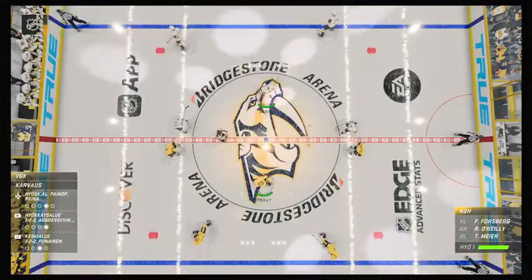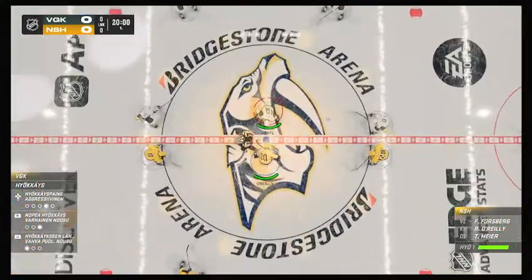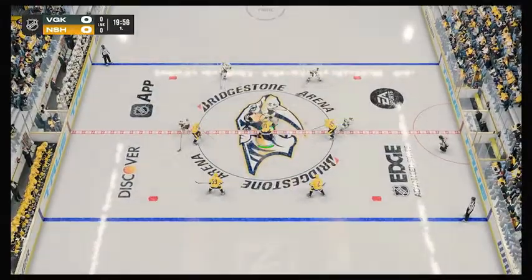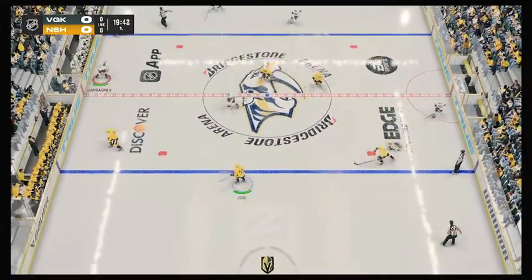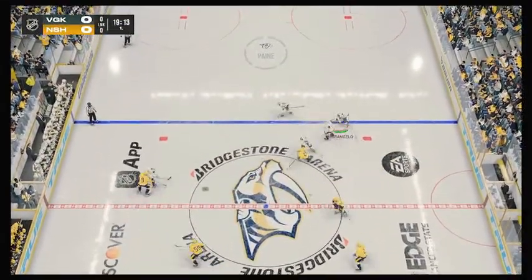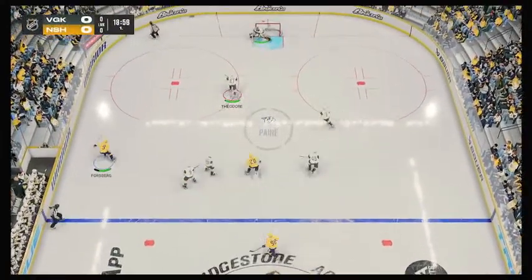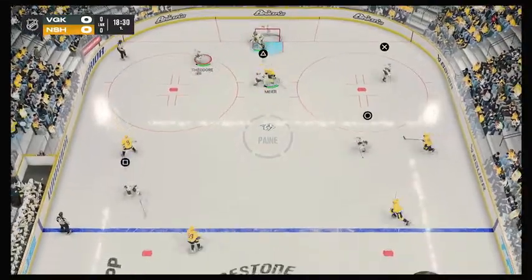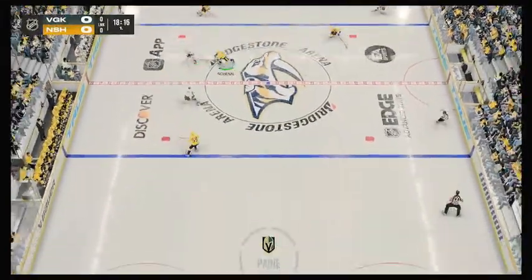Tension so thick you can cut it with a knife. The Golden Knights are going to start with the puck after taking the opening draw. Some great thievery in the open ice. Tosses it on to Forsberg. And they'll go the other way with it. Great play by Barbashev. Theodore's lugging the puck. Directs it on over to Barbashev.